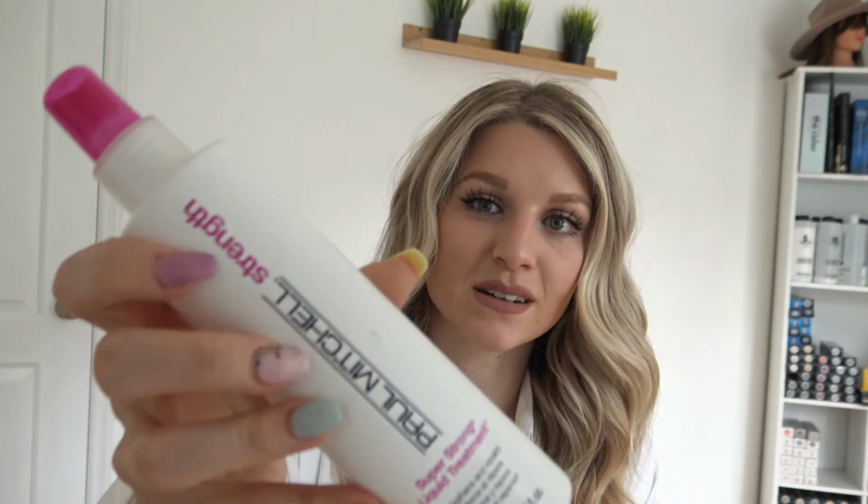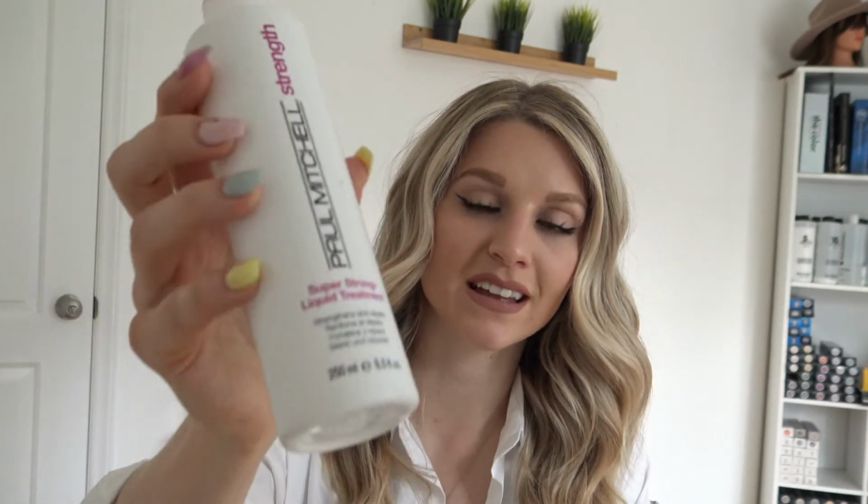And then I highly suggest using a leave-in conditioning treatment, some kind of leave-in product to help detangle the hair, to help repair it, soften it, add shine, moisture, all the good things. So some of my favorites ever is the Super Strong Liquid Treatment. This is also by Paul Mitchell, but it is the Strength line, and again, this is the Super Strong Liquid Treatment. This stuff is amazing.